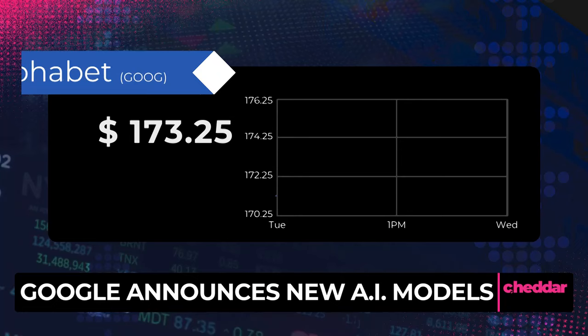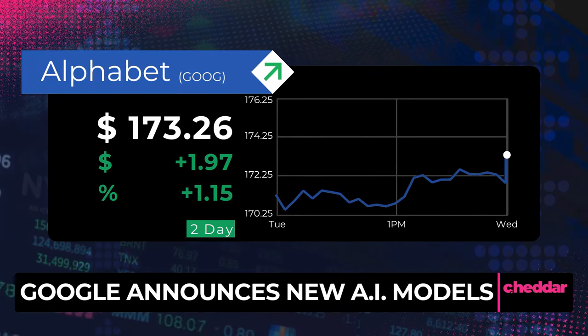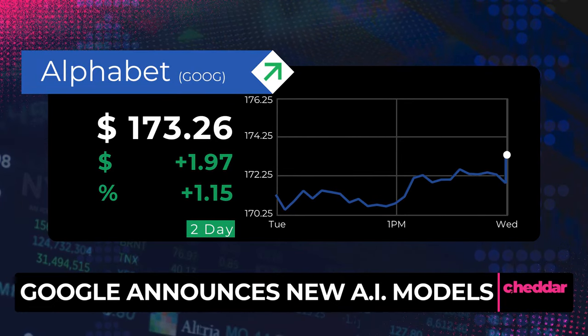Let's take a look at shares of Google's parent company, Alphabet. That stock is up about 1.2% in the past 2 days. Certainly getting a boost today, too.